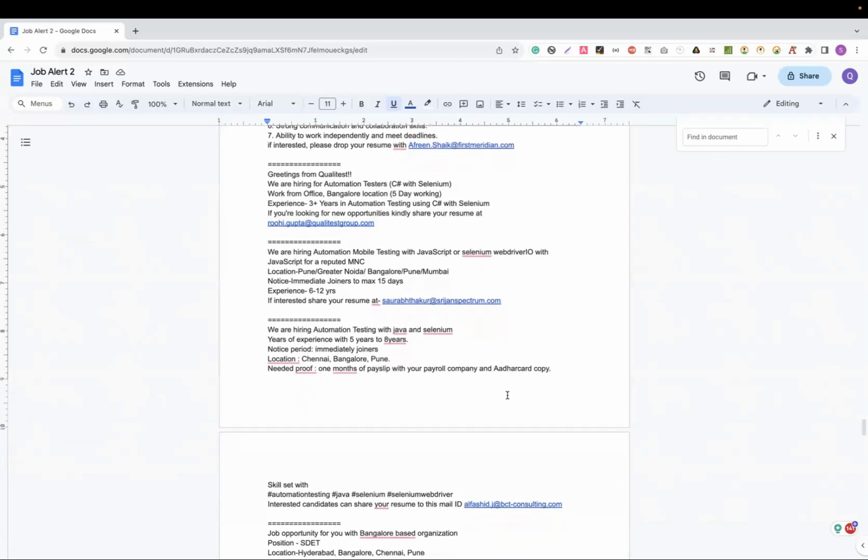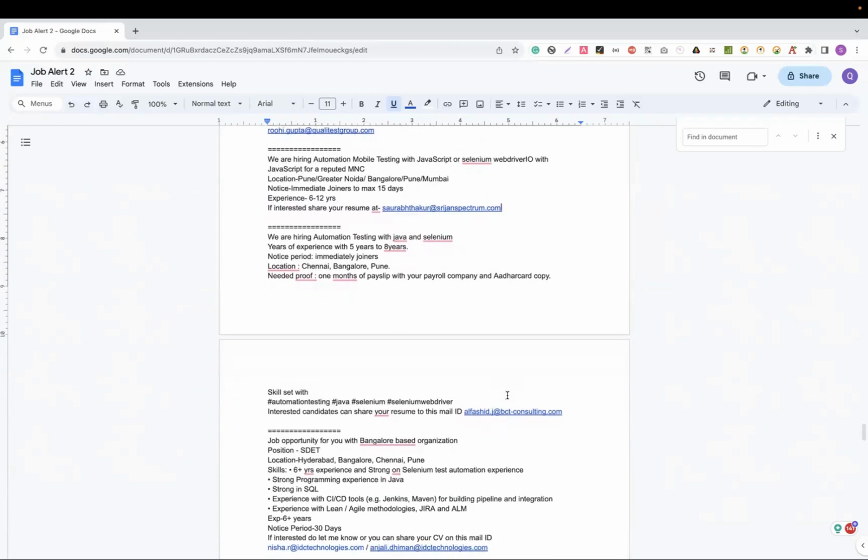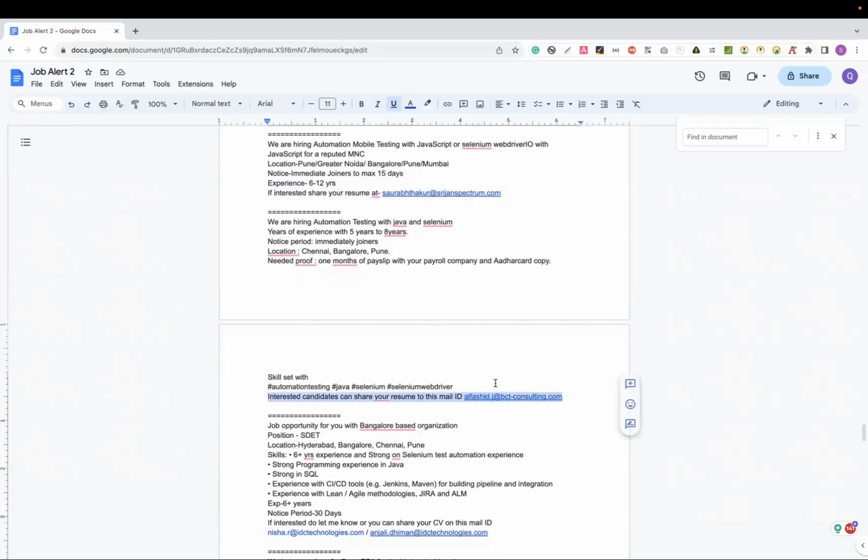Next opening is for 5 to 8 years of experience. Immediate joiner is required for Chennai, Bangalore, Pune location. 1 month salary slip is required for this. And if you are interested, you can share your updated resume on the mentioned email ID.